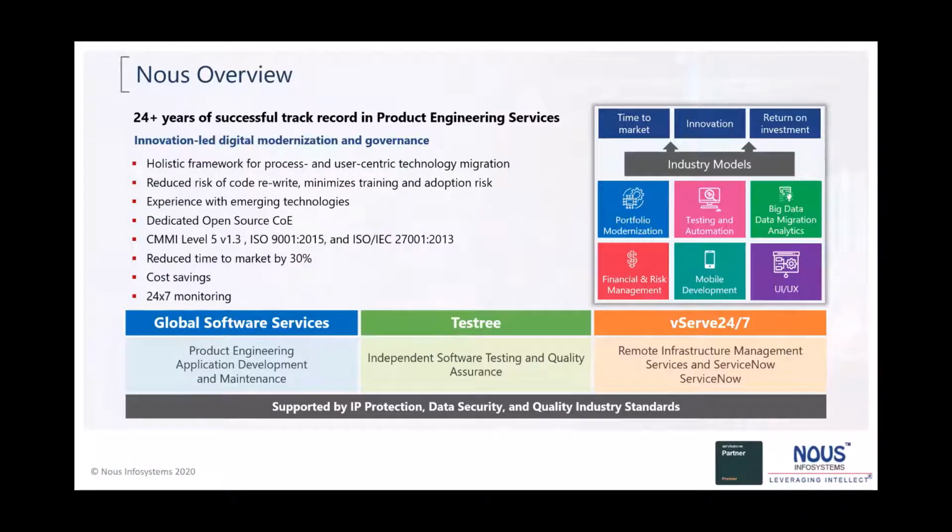Nows has been in business for over 24 years. We started off with our roots in product engineering. Over the years, in all of these 24 plus years, we have developed into a global organization with three pillars of services that we offer to our customers. One is global software services, which is towards product engineering, application development, and maintenance services. Testry, which is our independent testing and quality assurance service. And we serve 24/7, which provides the remote infrastructure services, as well as ServiceNow is a part of that entire setup.